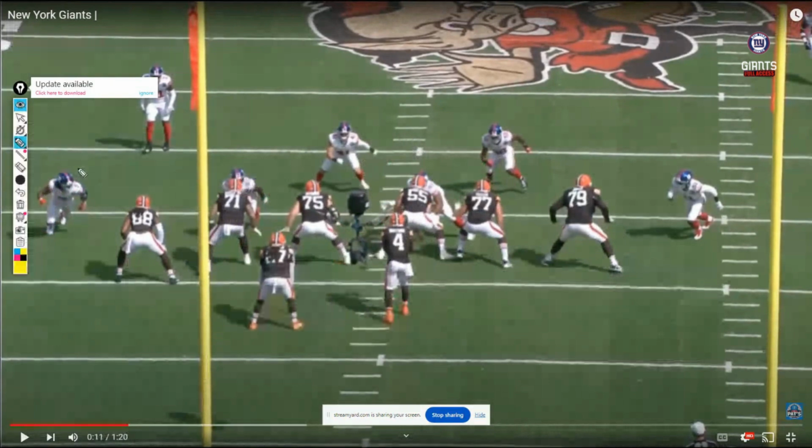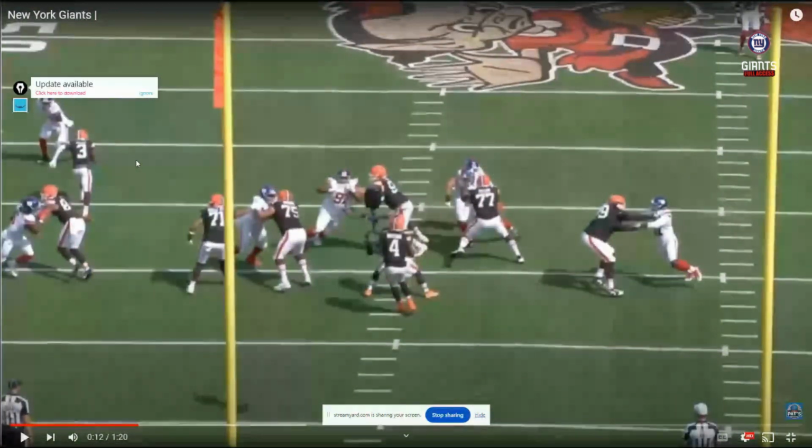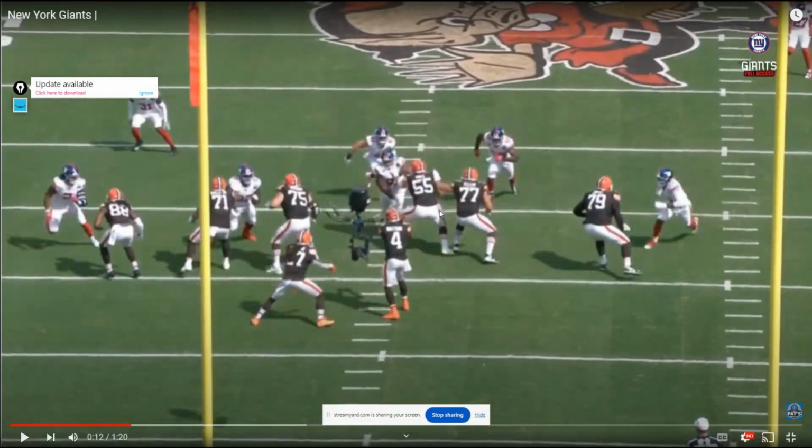We got 1, 2, 3, 4, 5, 6 possible people coming to get Deshaun Watson on this play. So let's see what happens. As you can see right here, the two linebackers stunt. We got one-on-one here. They're double teaming, looks like Nacho right here. Dexter Lawrence is one-on-one here. You got two guys going against three, and then the running back here, and you got a one-on-one here on the outside.